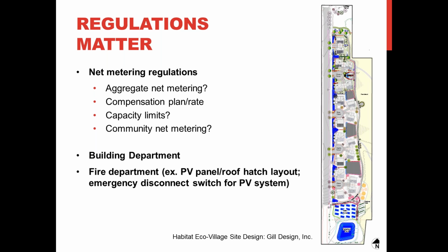In some areas, there are capacity limits, so limits to how much energy a project is allowed to produce. And in some places, you're not allowed to have community net metering. So on the right, there's a site plan for that Habitat for Humanity community. You can see on the bottom, the south side, they had planned to have a solar farm, but the utility company objected because they considered it a competing utility since it was going to be communally owned. So that organization is working with politicians to try to get that changed, but that's something to be aware of. Just really check out your net metering regulations.